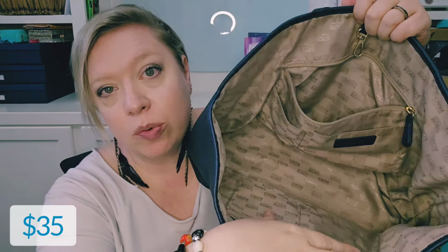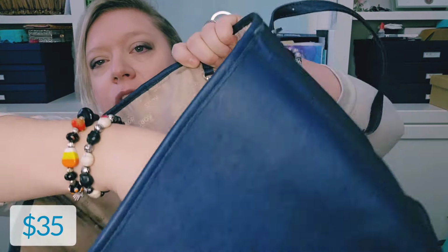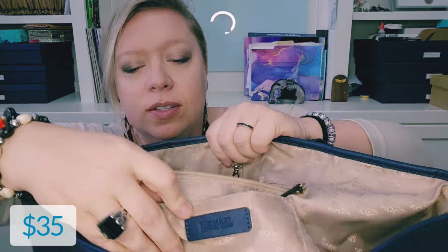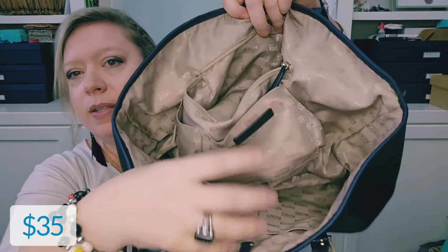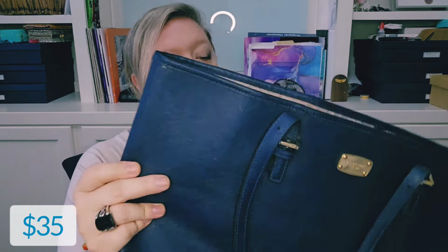Huge interior. You can throw so much stuff in here. And you've got a slip pocket here, another slip pocket here. And then you've got your Michael Kors zipper pocket. And then on this side, 2 huge slip pockets. The interior of this bag, y'all, looks awesome. So with all the bags that we got today, it looks like the interiors of these are all awesome. So that is great. And I will have a price on the screen for this one.